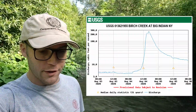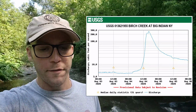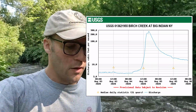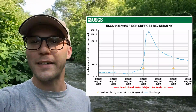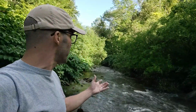So this is the hydrograph of the Birch Creek from August 3rd to today, August 5th. Now, one of the first things you might notice is that the rising limb of the hydrograph is much steeper than the falling limb. And that's pretty common. Now, yesterday, we got a lot of rain in a relatively short period of time, and so you'd expect to see a steep rising limb. But the flow that's passing me right now, the day after the storm, likely fell as precipitation miles away.